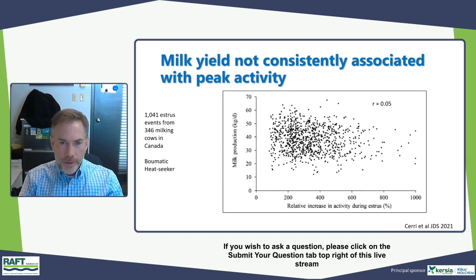There are studies on both sides of this, some saying that as cows' milk yield at or around the time of estrus is greater, they might show heat less well, less intensely with a lower peak, but that's not necessarily the case. So this is one bit of data, but in this data set, you can see it's just a scatter of points. There's not necessarily a negative correlation between milk yield and peak activity.